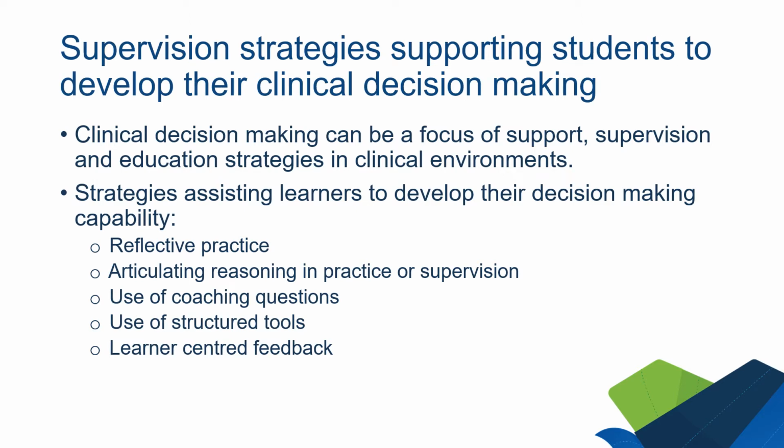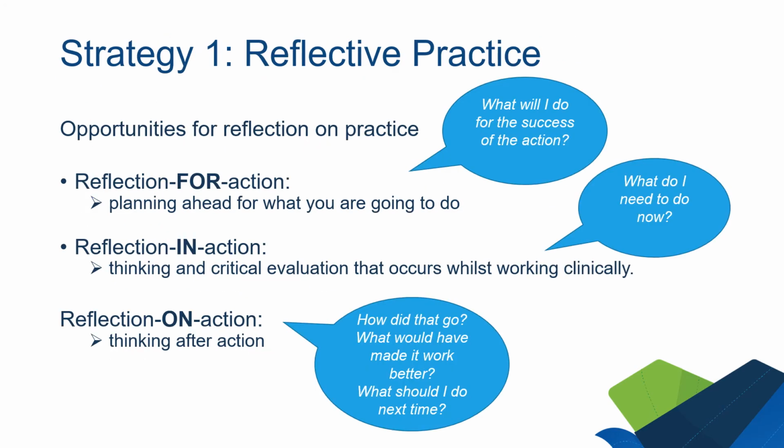So given the differences between the way novice learners approach clinical decision making and the decision making of their more expert educators or supervisors, it's easy to see that supporting students to develop their decision making in practice needs to be planned for within clinical placements. Let's now discuss a range of supervision strategies to support students to develop their clinical decision making, namely reflective practice, articulating reasoning in practice or supervision, using coaching questions, using structured tools to prompt reasoning, and providing learner-centered feedback. Reflective practice enables learning from experience.